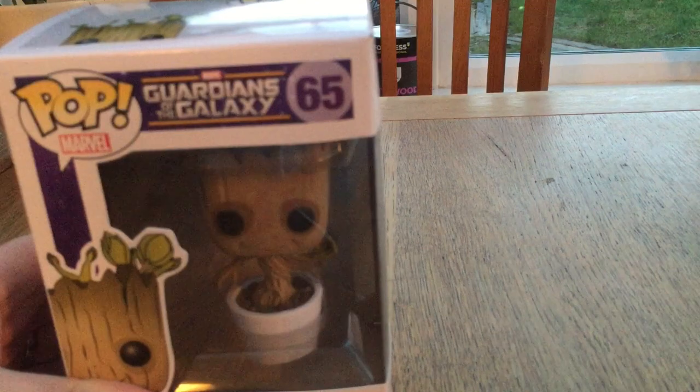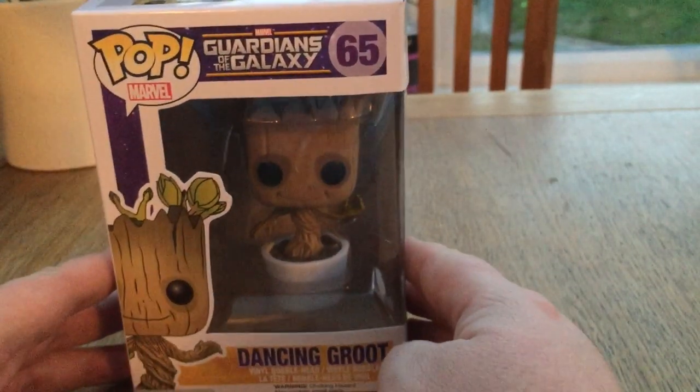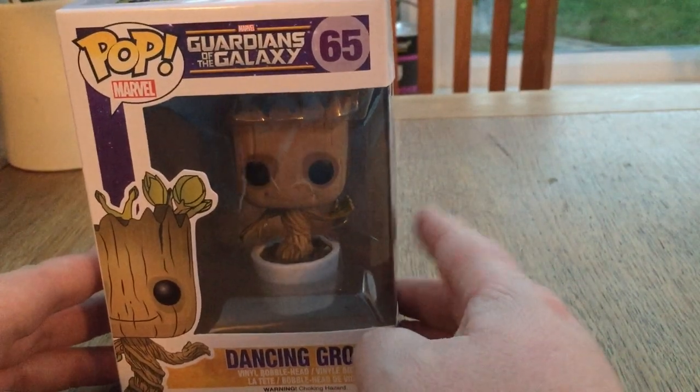Hey there guys, so as I mentioned in my last video, a new collection is on the way, and that is the collection of the Pops. I think that's what they're called, Pop. This is obviously the Marvel one.